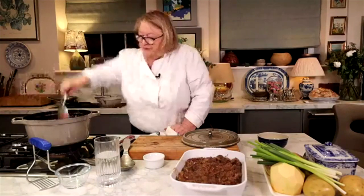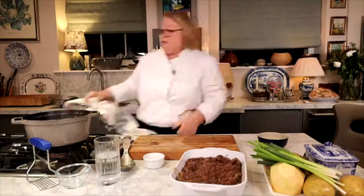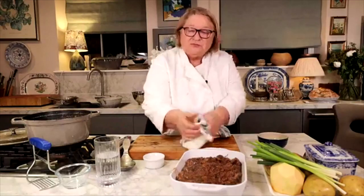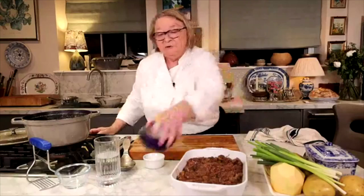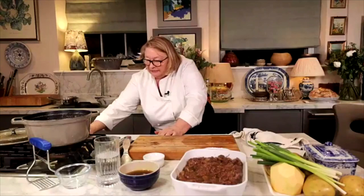Now, here we are. At this stage, guys, you can let it cool down. You can put it in the fridge overnight, and then you can put your tatties on tomorrow. Or just let it cool down a bit, and then have it later. It won't take long. It really won't take long. So we're just going to bring this so it's all boiling away.